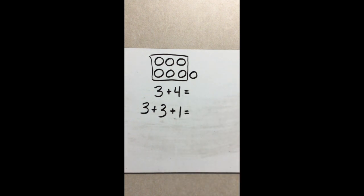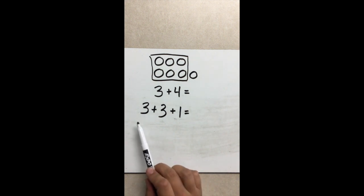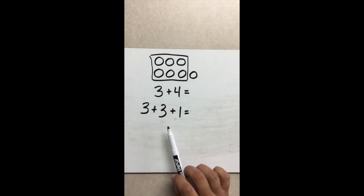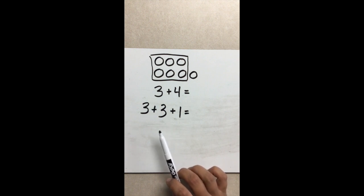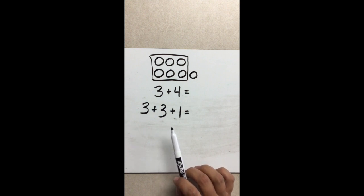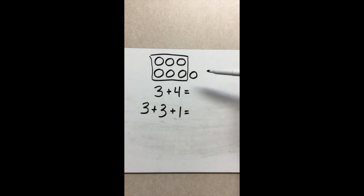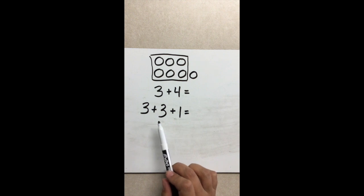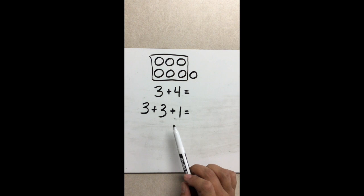Now you can use whatever strategy you would like. I'm just showing you how to do this one. This is something that you might even already do in your head, and that's the goal. We're trying to have our doubles memorized to help us solve problems like this even quicker. If I know already my 3 plus 3 is 6, then it becomes really easy for me to just add one more on top of that.